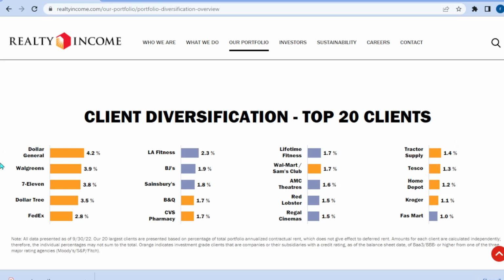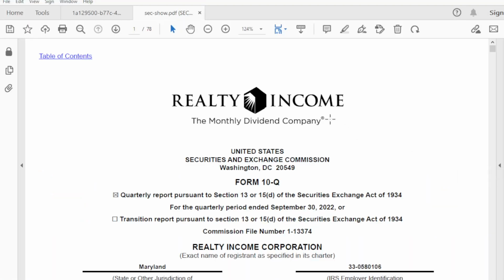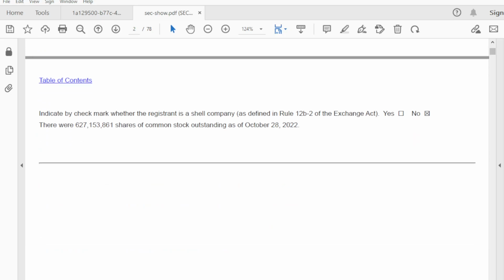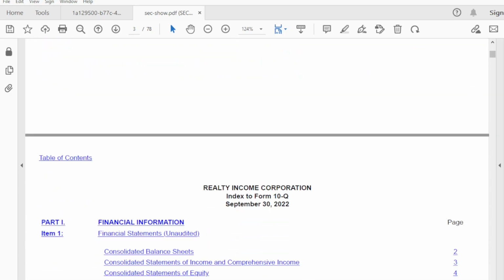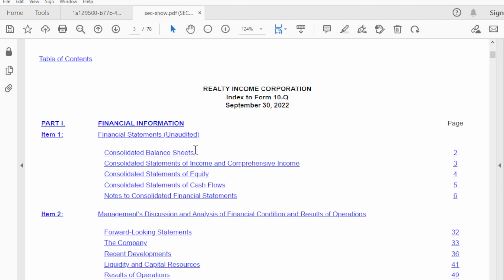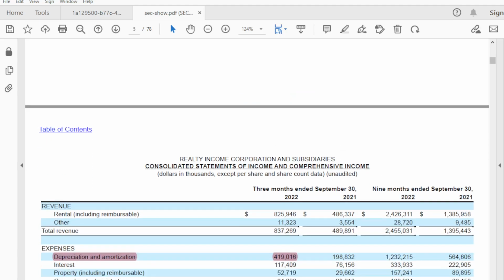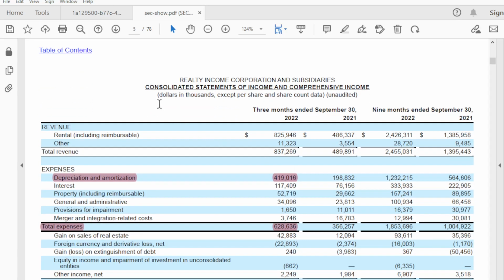Now let's go ahead and jump right into their financial statements. So this is their most recent Form 10-Q. And I'm going to go ahead and look for the income statement. So as usual, we're going to go to the table of contents. Let's see, balance sheets, statement of income and comprehensive income. This is what we want. So let's go ahead and click that. First thing I always want to look at is this right here. We want to read the header. So it says dollars in thousands except per share and share count data.